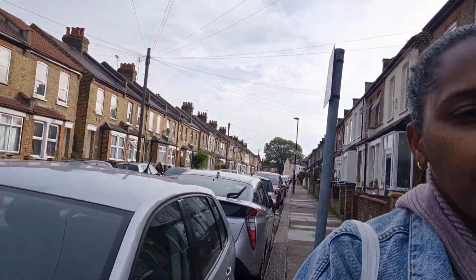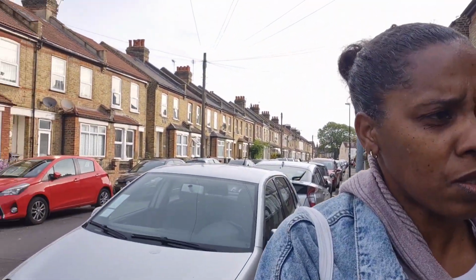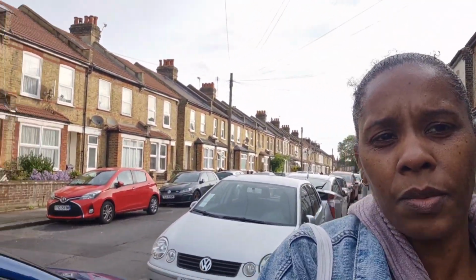Today the weather changed drastically. This morning it was colder, so that's why I have a jacket. This is the jacket that I got from Primark. I'll show you my outfit of the day when I reach inside the house. Nothing too exciting is happening, just me and the girls walking home.